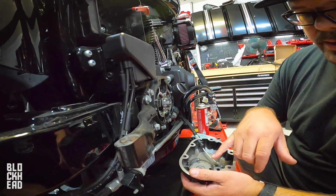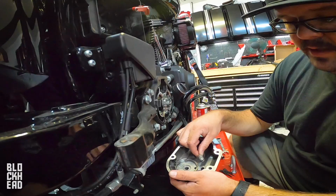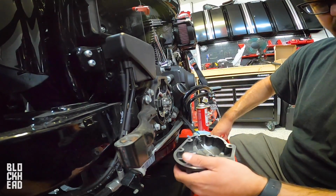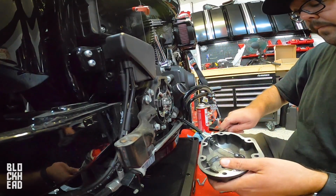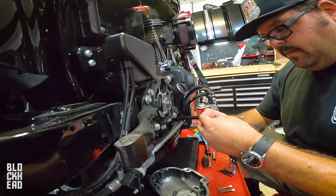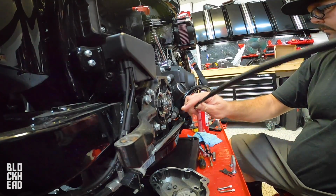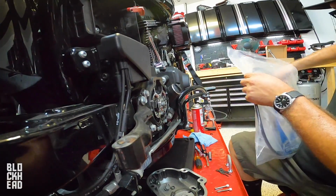We didn't have snap ring pliers big enough to remove the snap ring, so I was able to sneak the cable around the hook here. Now it's pretty much just unscrew and remove and replace. Keep this O-ring just in case. All right, let's grab the new one. Here's our Magnum.